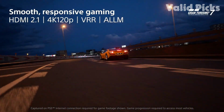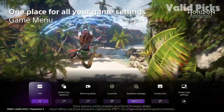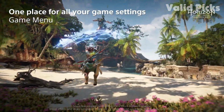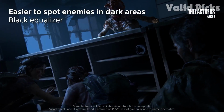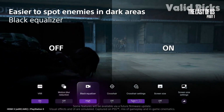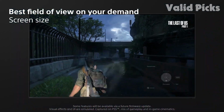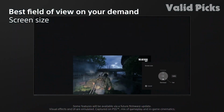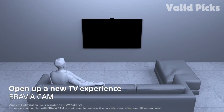Gaming features include 4K 120Hz, VRR, ALLM, and Dolby Vision gaming support. The X90L is also perfect for PlayStation 5, with auto HDR tone mapping and an auto genre picture mode that both get activated when a PS5 console input is detected. A new feature for 2023 is Sony's game menu for quick gaming-related adjustments, and the set has two HDMI 2.1 inputs that can be used for connection to next-gen consoles.